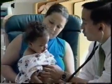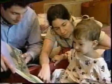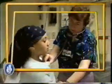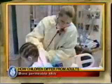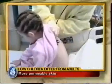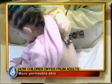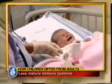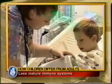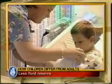At the heart of this program is understanding how children differ from adults. While the central medical concepts of decontamination are the same for a victim of any age, the key differences between children and adults make the safe decontamination of children much more challenging. They breathe more quickly, exposing them to a greater amount of airborne toxins. They have more permeable skin, exposing them to a greater amount of toxin when it lands on their skin or clothes. They have less mature immune systems, making them more susceptible to overwhelming infection from biological agents. They have less fluid reserve, so that diarrhea and vomiting are more likely to lead to shock.